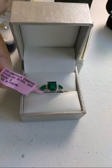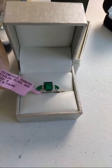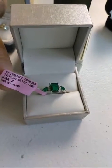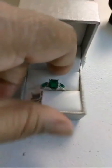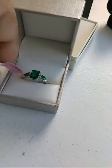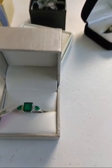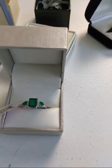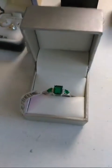and I think the CR means created. I don't know what that means. I'll have to look it up, but emerald diamond sterling silver ring, size 8, made in Thailand. I don't know how much this ring was originally because there's no price on it. There's this tag though. And looking at the inside band of the ring, it's completely marked with its place of origin and the fact that it is sterling silver.